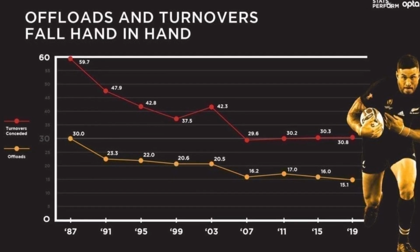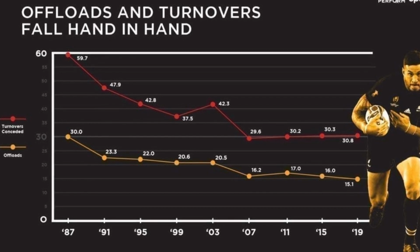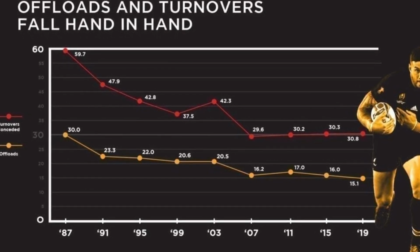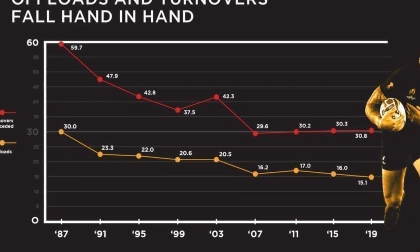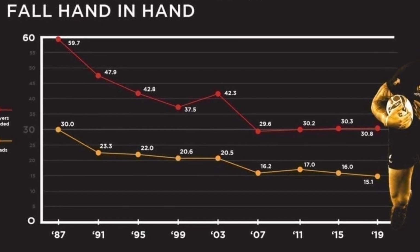At number 5, the calculated approach, playing the percentages. Teams have increasingly adopted the lower risk style of play, evident in the reduced offloads and contact passes. The inaugural World Cup saw 30 offloads per match, double the total of the 2019 tournament, and passes out of contact have declined almost every year, except for a slight resurgence in 2011.